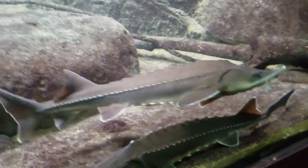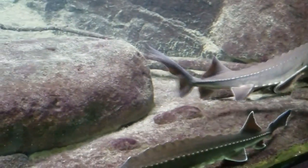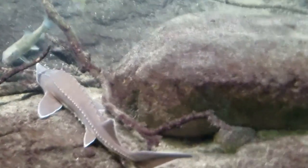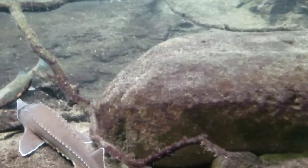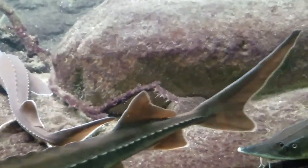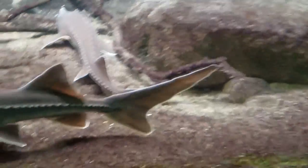And here we go, sturgeon. I did not catch which kind of sturgeon this particular one was, but this is one of many. I mean, there's a lot of different species. Lake sturgeon's further down, so we're going to take a look at those in just a bit. But as you can see, they're very ancient fish. And these guys can get quite big. Some of the species can get to be 1,000 pounds, the white sturgeon in particular. I don't think they have an example of those here though.